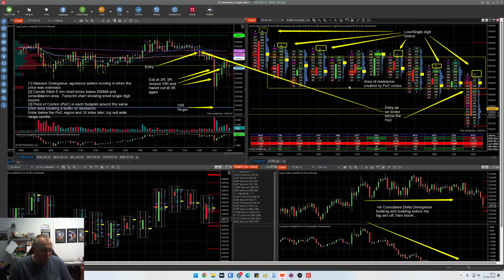Right, so keep a trade database, and make the file name something you can search for, like cumulative delta divergence, low digit order, something, so you can find it in Google Drive. Google's great for searching, so if you can't find it, you just search for it. And that's it. That was my trade for today.